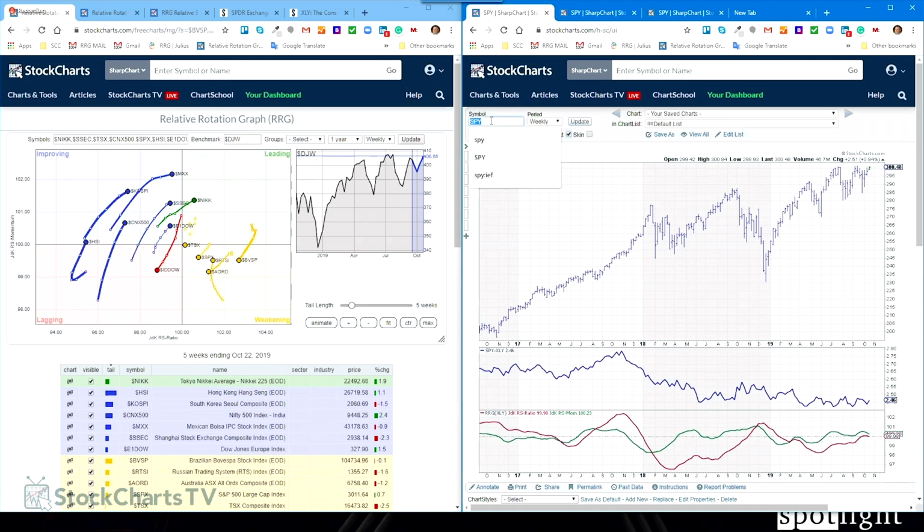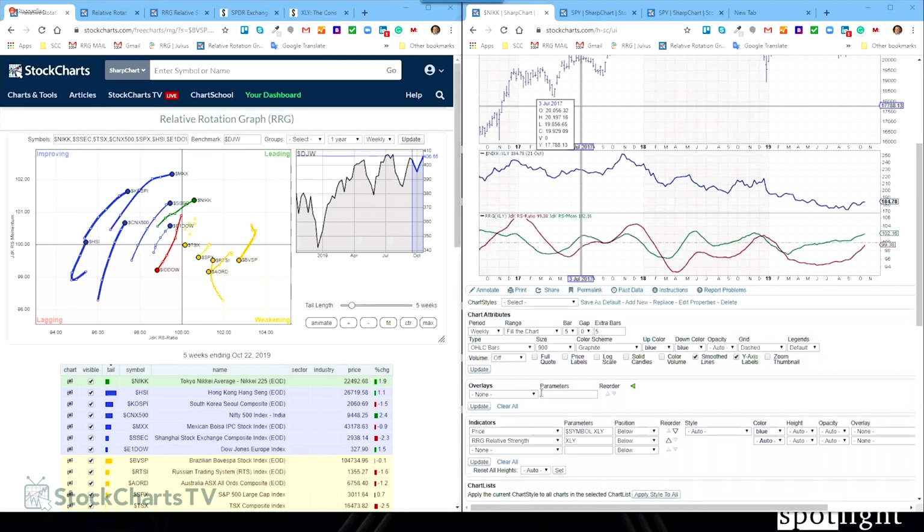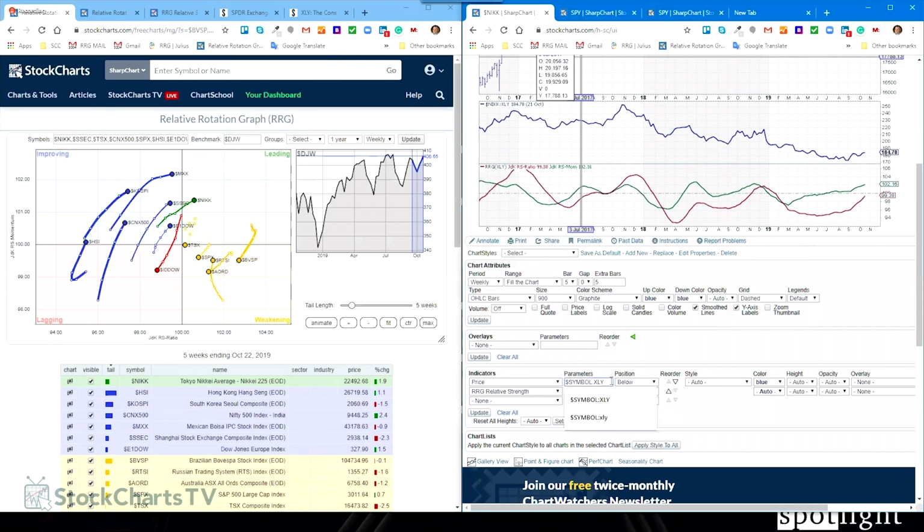Now, let's have a look at what the Nikkei is doing there. So if we put $NYKK there, so why is that over there? And then you can see the relationship here. And I have to change this into $DGW. That's the Dow Jones Global Index.